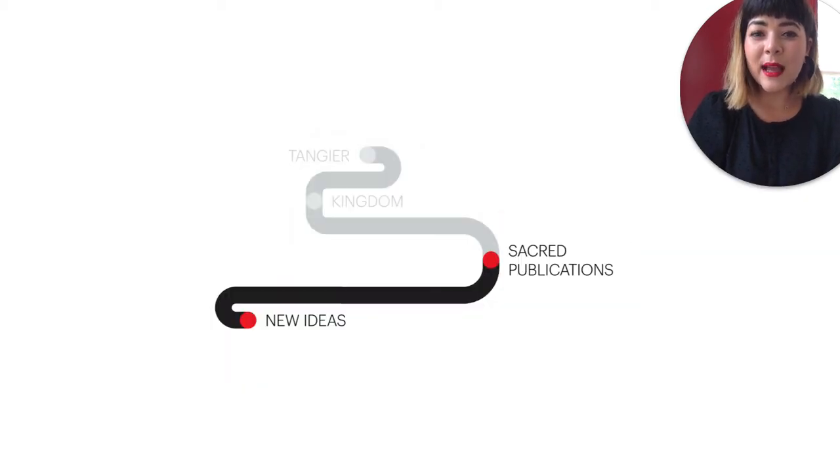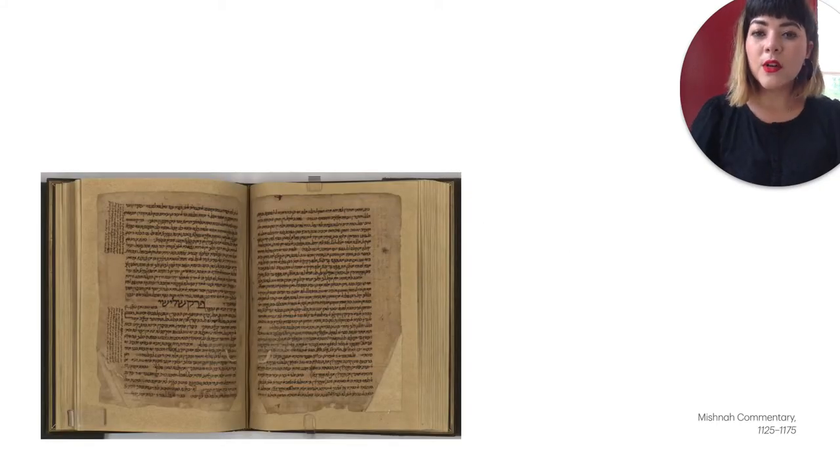So let's drift now and talk about sacred publications, which included, in Morocco, religious and political spheres. There is an important Jewish heritage in the country, as many settled there to escape religious persecution. And Moses ben Maimon, who is better known as Maimonides, is one of them. He was a Jewish theologian, philosopher, and physician who fled Cordoba, Spain, to settle in Fez, in Morocco. Later on, he went to Cairo.